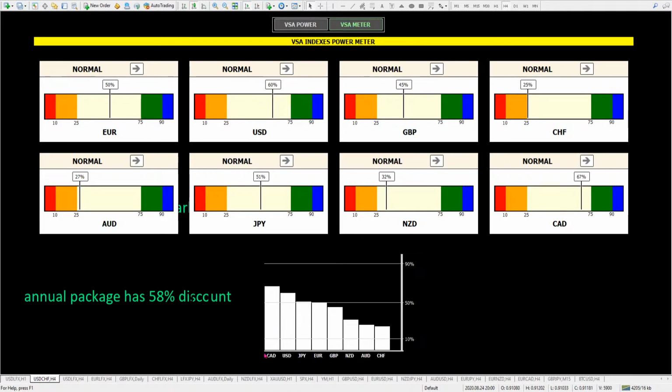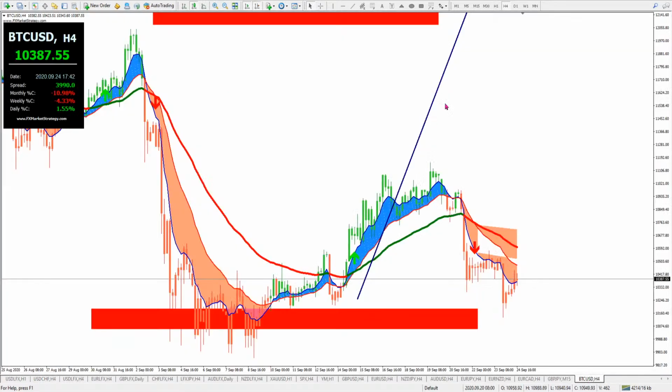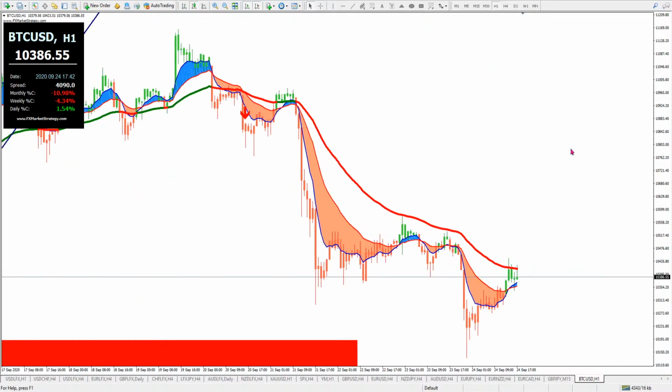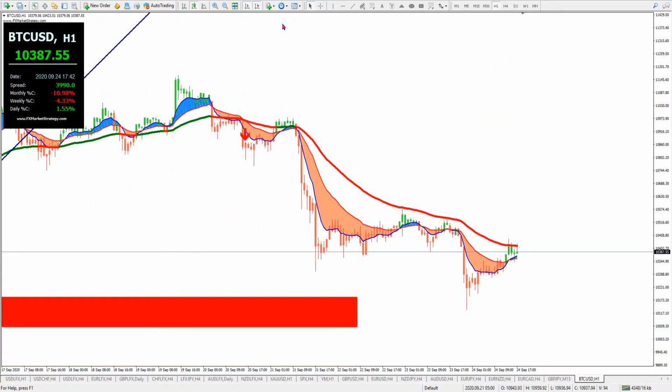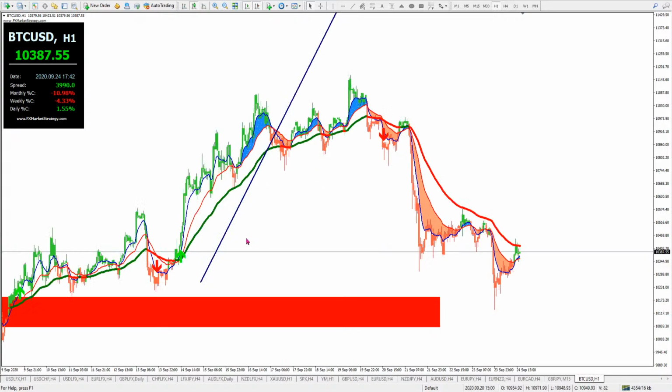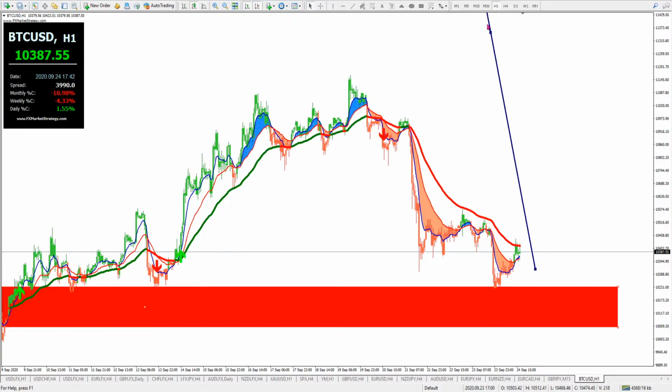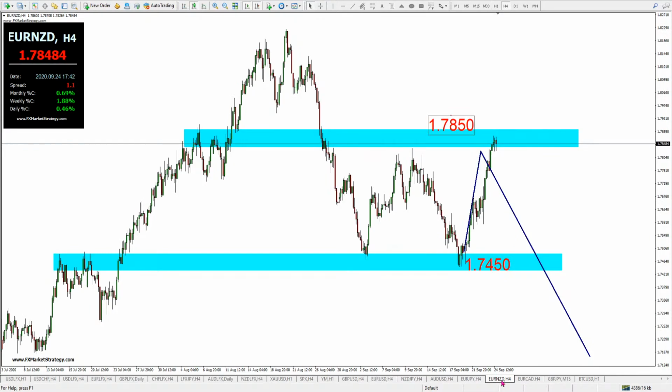So Canadian starts to get strong. So EuroCAD, guys, is a good sell also. Bitcoin probably, guys, now also starts a good sell. Right here, if you guys are into Bitcoin, that's possibly a good sell area right here. There's a big chance Bitcoin is gonna go to the upside from here.